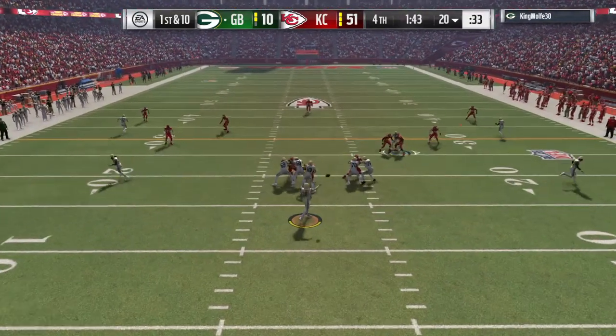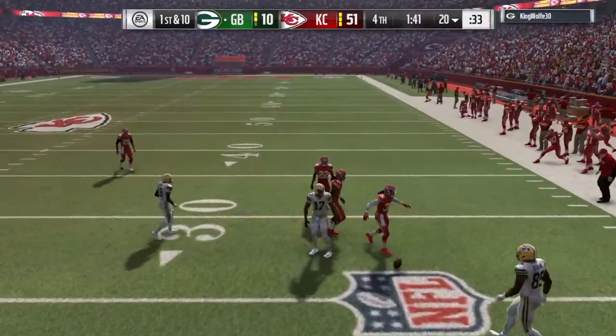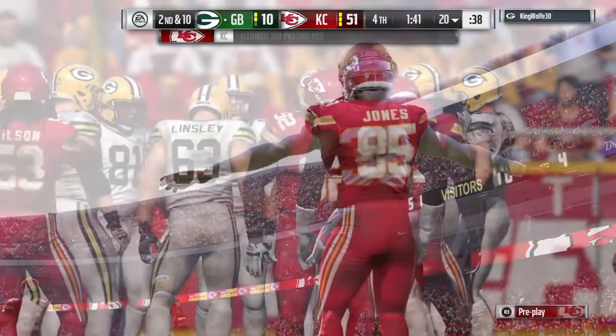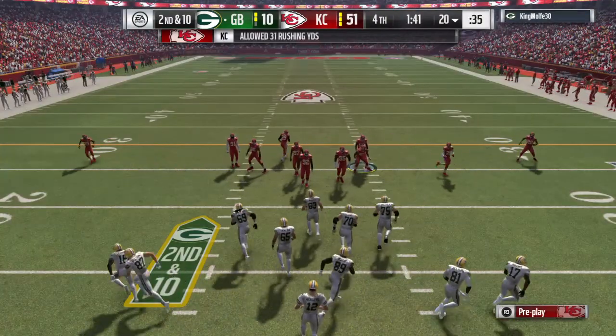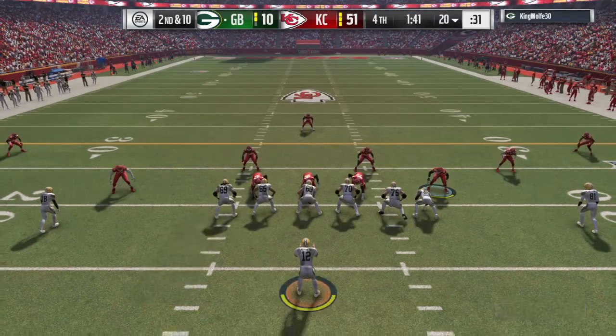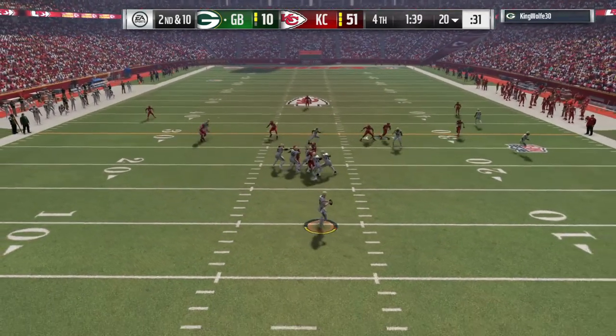They go back to the air here after the INT. And his throw's going to be incomplete. The goal of anyone running a curl route is to make sure you try and get defenders on your back and shield them away from the football. But sometimes, even when you run a good route, the defense finds a way to knock it away.